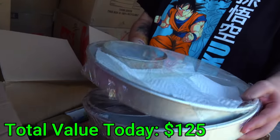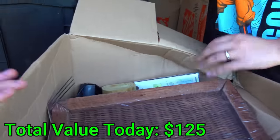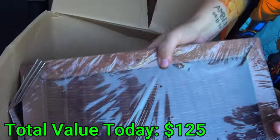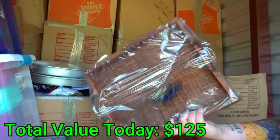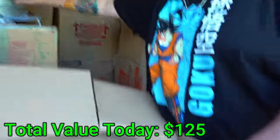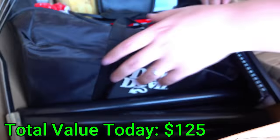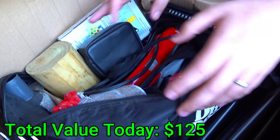Jeez, are these cake tins? That is a big tin. That's a me time cake, me size cake. I don't know what this goes to. Top to something. Maybe a basket. A tray? Yeah, looks like a top to a basket. A Dirt Devil. This probably goes to a shelf somewhere. Here's a Dirt Devil. What's this?